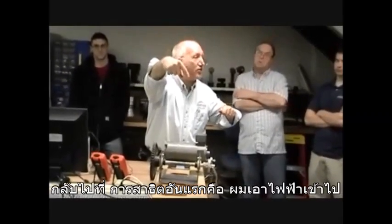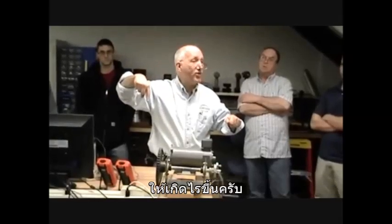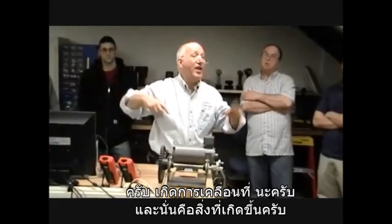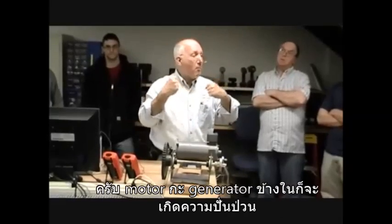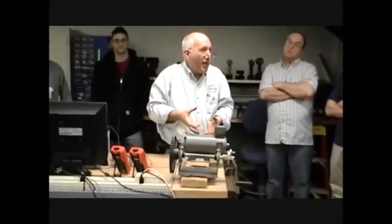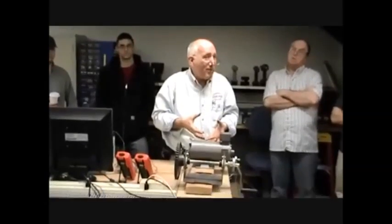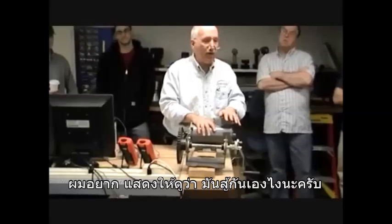Now go right back to the first demonstration. When I had electricity going through the wire, what did the wire do? It moved. And here's what happens. They fight each other. The motor and the generator, it's schizophrenic, and it's wanting to be both at the same time, and it's fighting itself internally. And I want to show you how it fights itself.